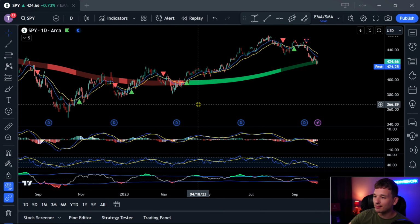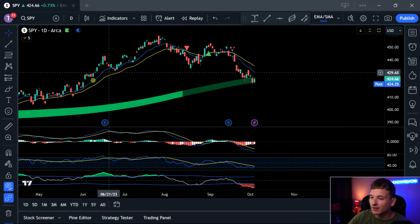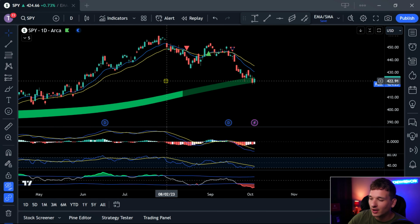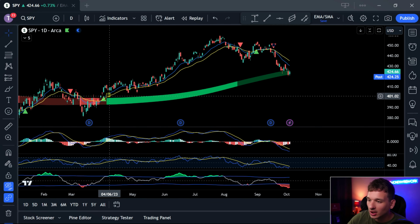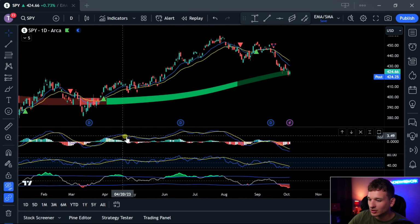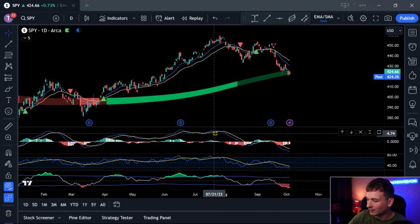And then you have that blue right here. Let's zoom in. You've got the blue 7-period simple moving average and the 25-period exponential moving average. And you want the blue moving average to be above the yellow moving average, just like the RSI and just like the MACD. So I keep it very simple.